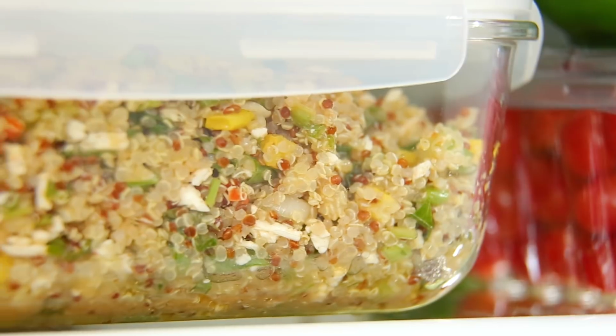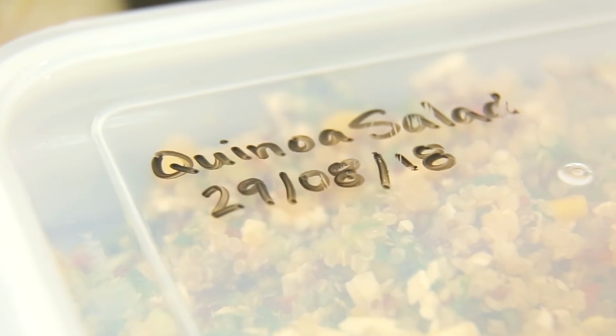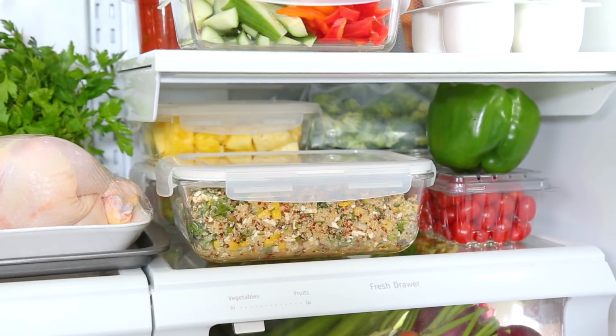When it comes to storing leftovers, clear containers are even more important because as we discussed, out of sight is often out of mind. I always like leaving a dry erase marker on hand just outside my fridge so I can mark down when something was put in the refrigerator. That way I'm never left guessing how long leftovers have been in there. The sniff test rarely actually works.